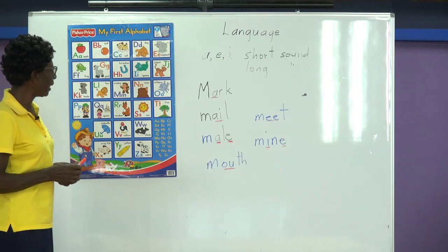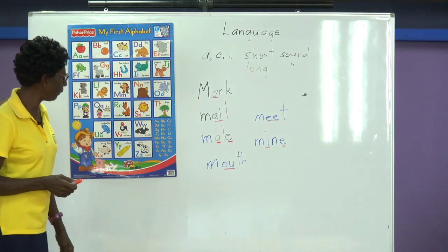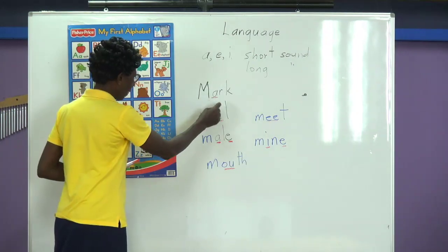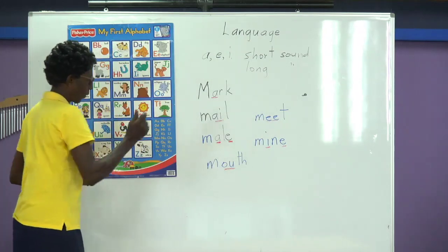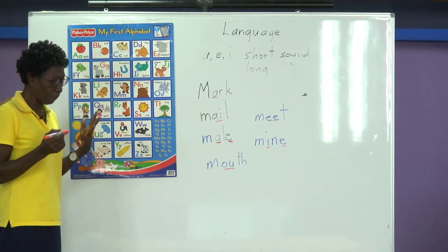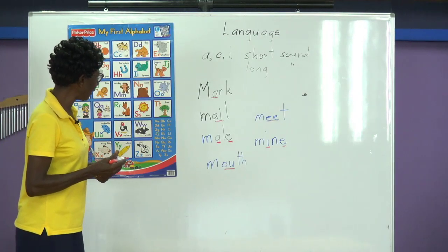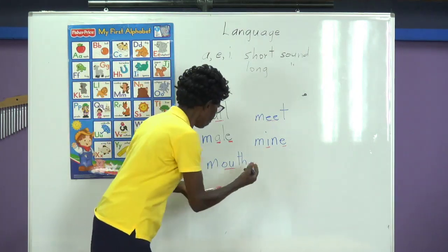Let's see very quickly if we could make a sentence with these words that we have here, with the long sound. These are long sound. This is a short sound, A. These are long sound, long sound, long sound. All right. Let's see if we can make a sentence, because we are reading, so we have to put them together in order to read. Can we do it? Can we make a sentence with that? All right. Let me add another word to it. I guess we could let one more, just one more.